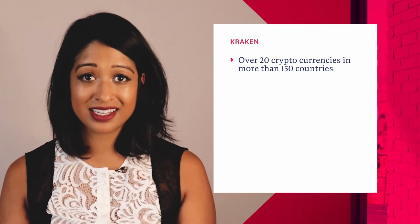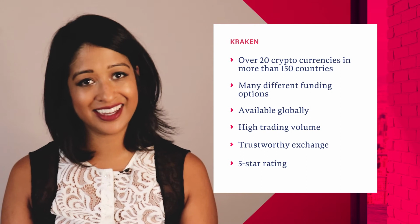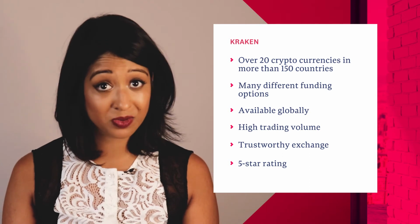Next up is Kraken, which offers 20+ cryptocurrencies in over 150 countries. Kraken supports many different funding options like wire transfer and ACH. Kraken accepts users from across the globe and has a high trading volume. Kraken is known as being a trustworthy exchange and also has a 5-star rating.